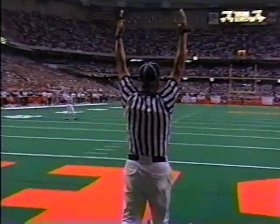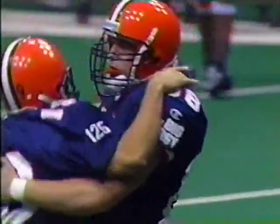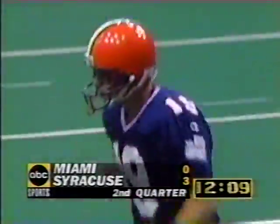It's up. Folks down there say it's good, and so do the officials. And Syracuse takes the lead against Miami with 12:09 to play in the first half.